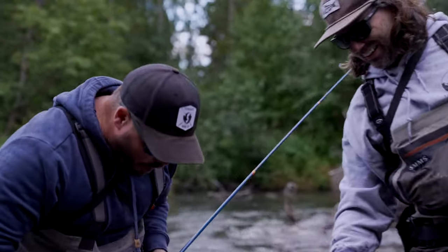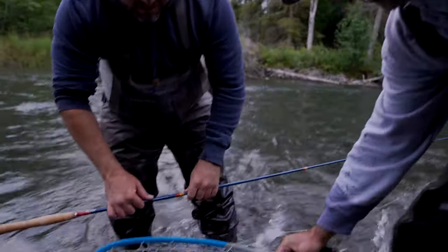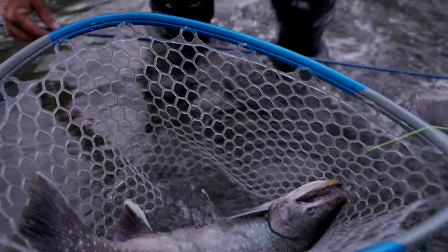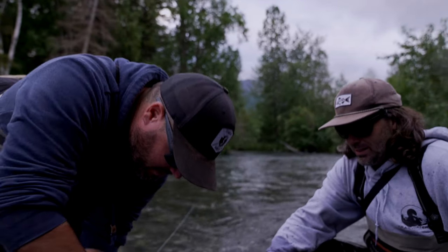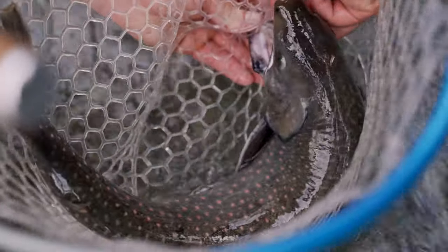That's a good dolly. Oh my gosh, look at this thing. That's a beautiful dolly. It's my first dolly, Dolly Varden, ever. This is your first dolly. First dolly ever. Oh my gosh. That was a fight too. And I had to feed it to him like perfectly. You thought you had a salmon on it? I seriously thought I had a salmon. I stopped running over for a long time.